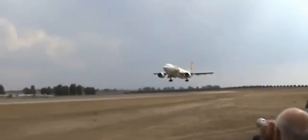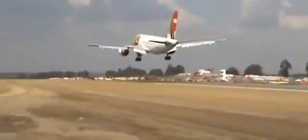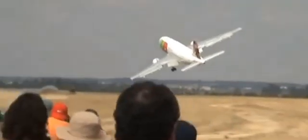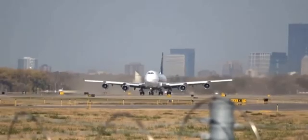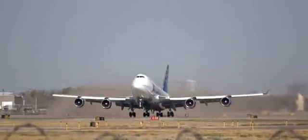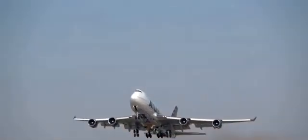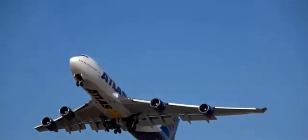This Airbus A310 was doing a low pass when it suddenly turned left and nearly struck its wing. Whoa! This happened at an air show in Portugal. This Boeing 747 destroying the terrain next to the runway while taking off. The runway recently had new sod put down next to it, and that was no match for the powerful 747.